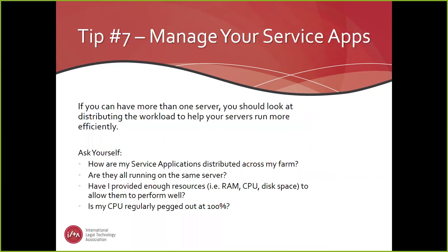Tip number 7, managing your service applications. So much like we mentioned earlier, there are several aspects for the different service applications that you have, right? But there's also some other areas that you can work with. Search is one of the big ones, with the different components of search. Who's doing the crawling, who's doing the indexing, who's serving up the information, who's handling all the different queries, right? So looking at the service applications and seeing how you might need to grow or make some adjustments over time.